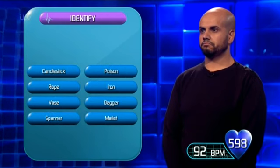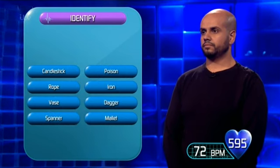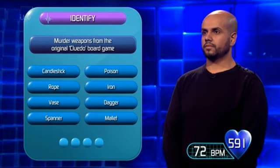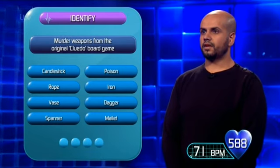Candlestick, rope, vase, spanner, poison, iron, dagger, mallet. Murder weapons from the original Cluedo board game. Play. Candlestick.